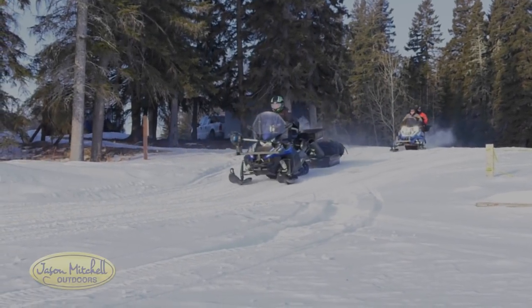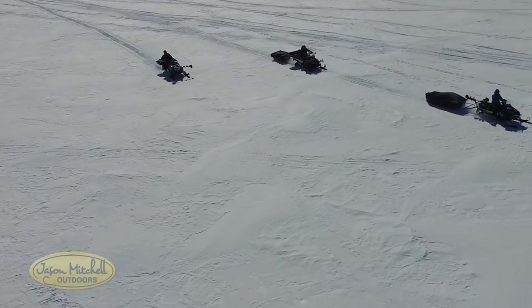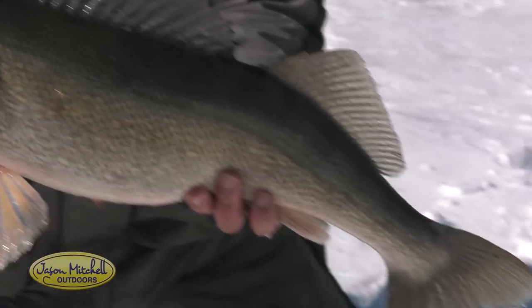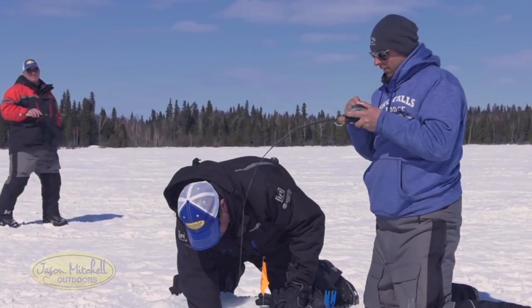And this week we're back on Wekusko Falls. We've been up here before, fished with Bryan Bogdan, just a tremendous multi-species destination. What makes this area so unique is that not only can you catch lake trout, walleyes, and pike, which is pretty common here in northern Manitoba, but in these lakes around here, you can catch big fish. And so it's really a multi-species trophy fishing trifecta.